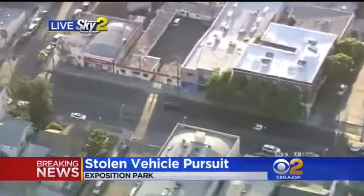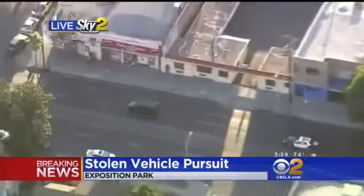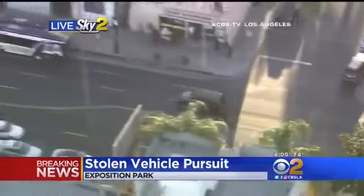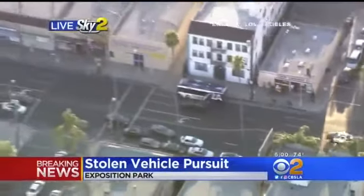Well, maybe he's just biding his time. He's been lucky with the traffic. He's been lucky with the lights. Staying here on Figueroa southbound.